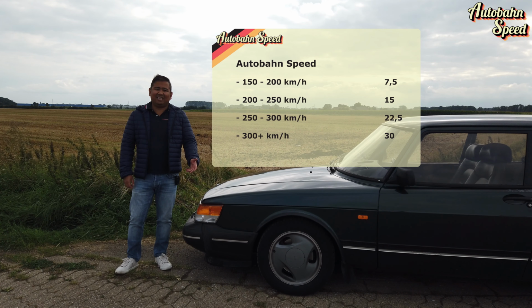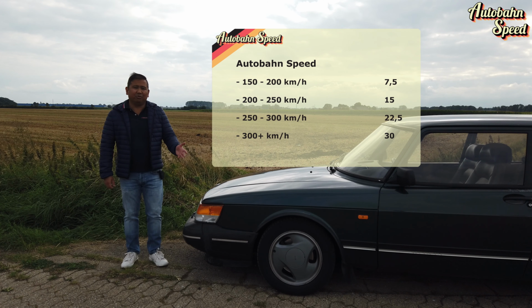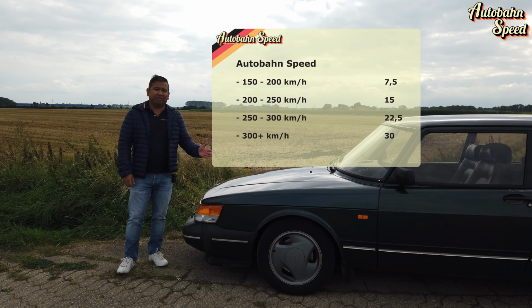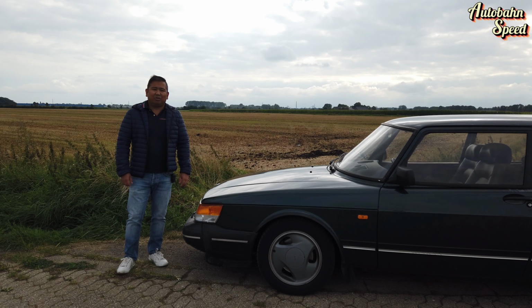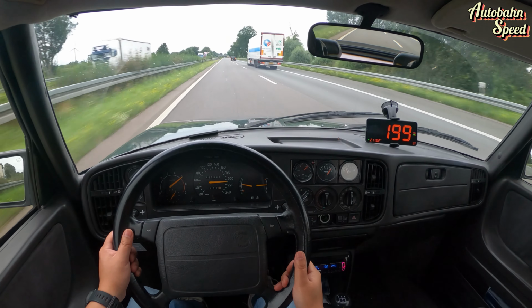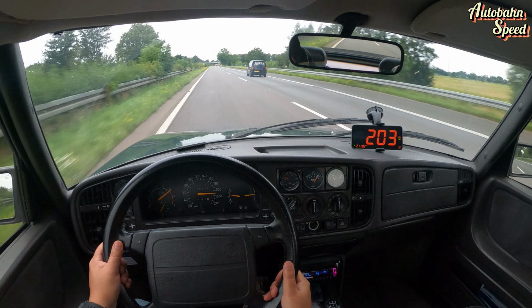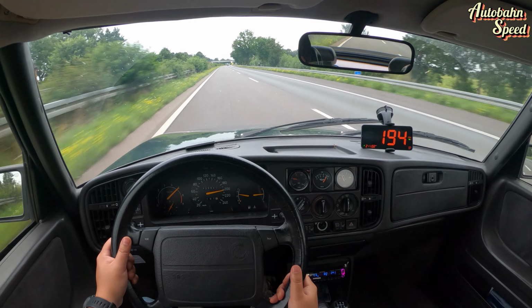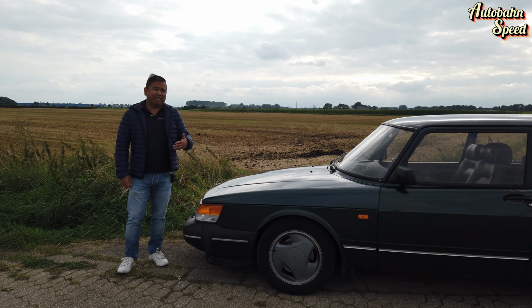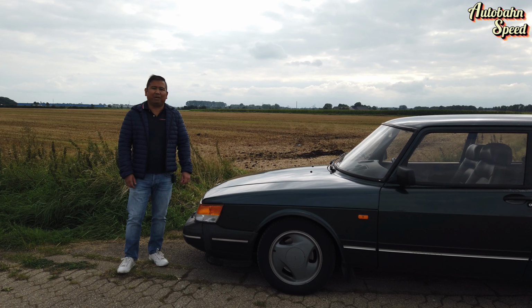Then the speed on the Autobahn. Well, it's faster than I thought. So I was really surprised by it. I think in the afternoon now I already hit 220 on the speedometer. And that was faster than I expected because the official numbers are about 205 kilometers per hour, and I already hit 220. So maybe it is because it's tuned, because standard it has 160 horsepower and the owner told me 190. So maybe that's the reason. But in points it gets 5 points, because the Autobahn speed is between 200 and 250 kilometers per hour.